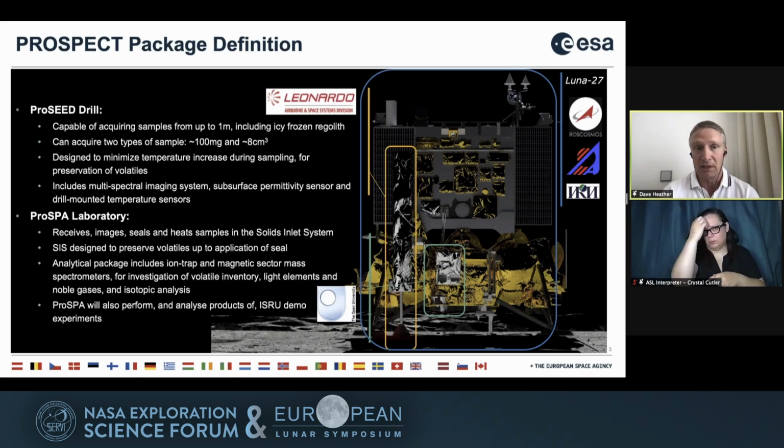It's not just a drill. It will also have a multispectral imaging system built into it. And there'll be a permittivity sensor within the drill that will allow for remote detection of volatiles, and some temperature sensors within the drill as well.